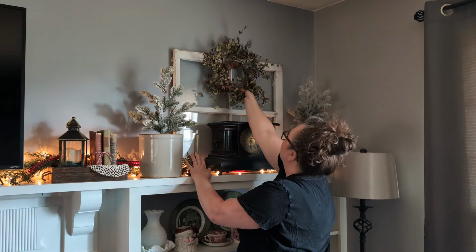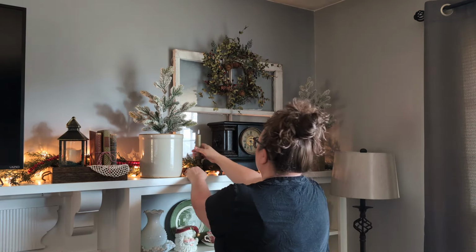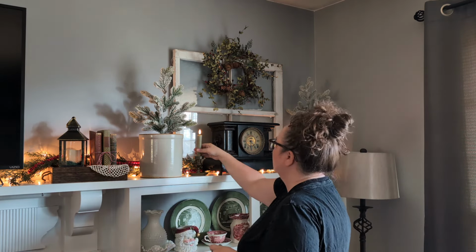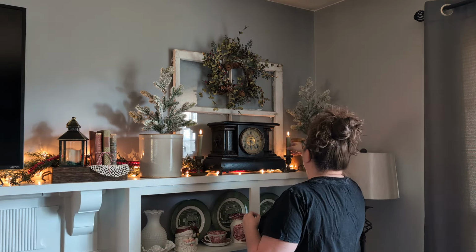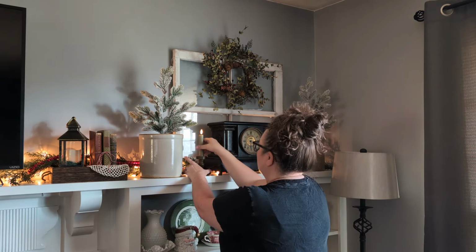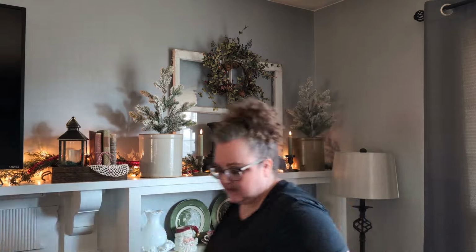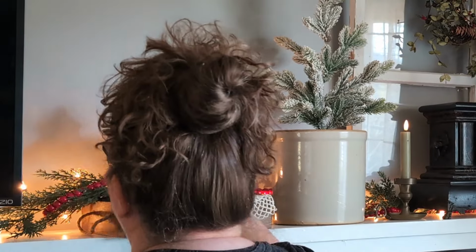I love it. Anyway, I had taken this window down behind it because it didn't really fit and allow the clock to set off, all the way back onto the shelf. But I just didn't like it. It was too bare up there, so I put it back. I finagled it so that it would work, and I love it so much better.